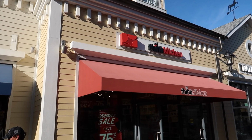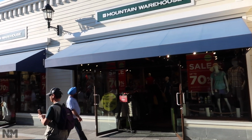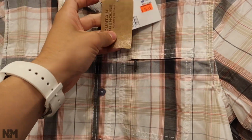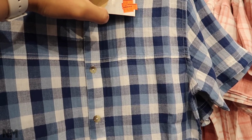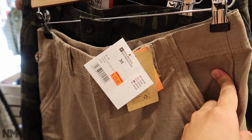On the left of Think Kitchen is Mountain Warehouse, which is the clothing store for outdoorsy people. They have up to 70% off today. Let's have a look. Everything is 70% off. You can get this shirt for about $17. I guess the same goes for this one. Oh, this one's $15. Cargo shorts, $30.